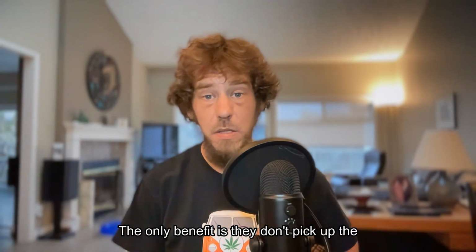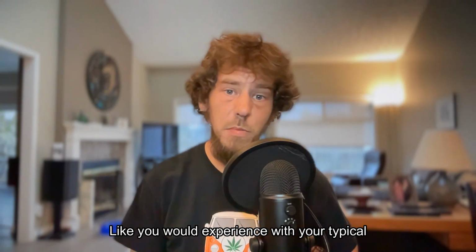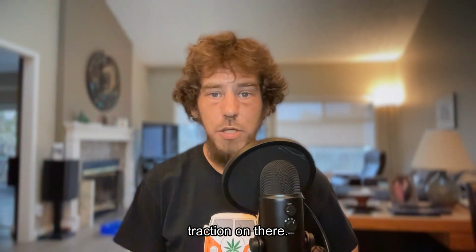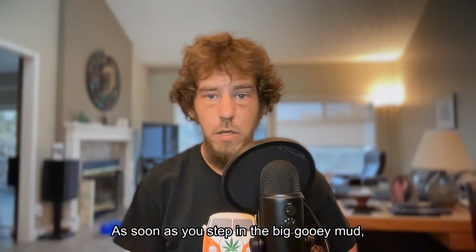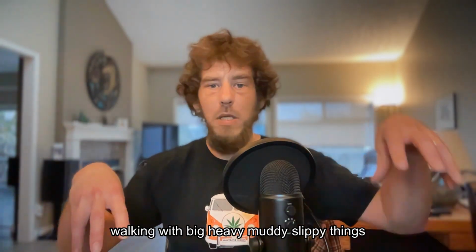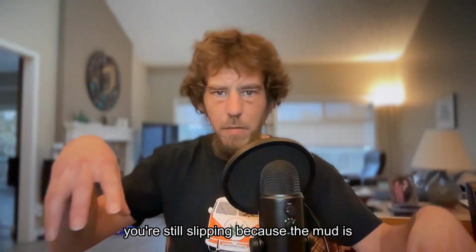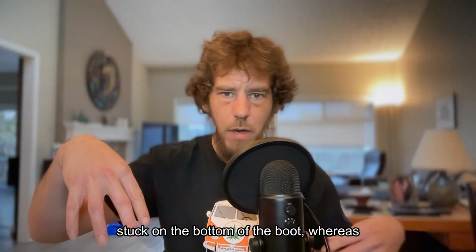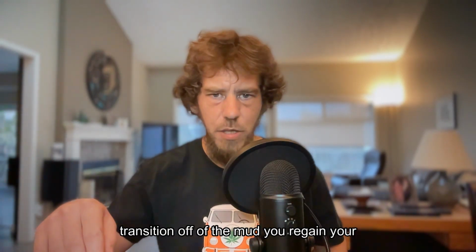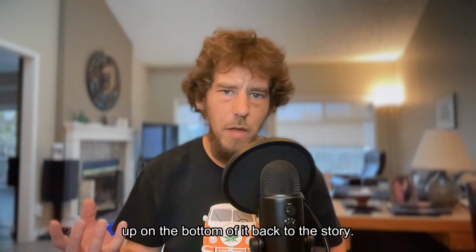The only benefit is they don't pick up the mud, so they don't get heavier like you would experience with your typical boots. Anything that's got like a work boot traction on there, as soon as you step in the big gooey mud, it'll pick everything up, and then you're walking with big, heavy, muddy, slippy things. And once you get off the slippy surface, you're still slipping because the mud is stuck on the bottom of the boot. Whereas with these, almost immediately as you transition off of the mud, you regain your traction because it's not picking the mud up on the bottom of it.